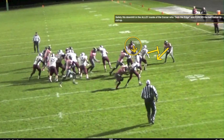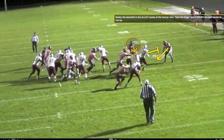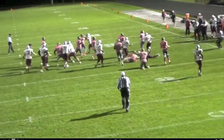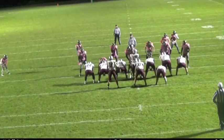The halfback ends up eventually leaking out to the corner late, but he was down inside first. So that safety ends up in the alley. Just a good football play all around. Offense wins this one because they got 6 yards on the play. It's going to keep the chains moving. But a good fit.